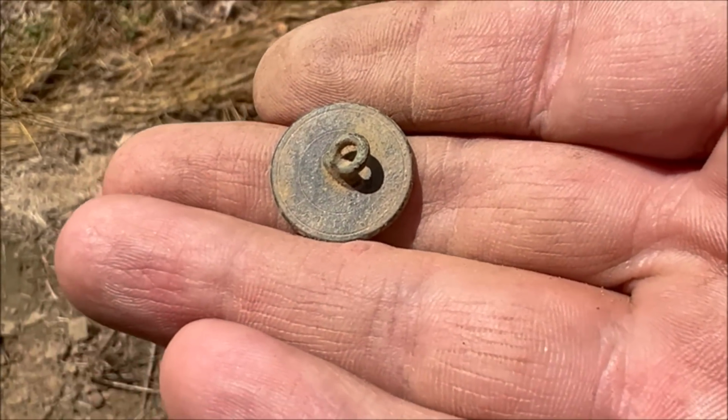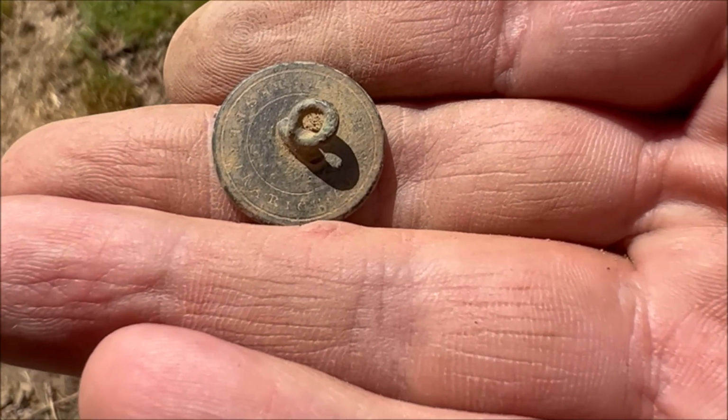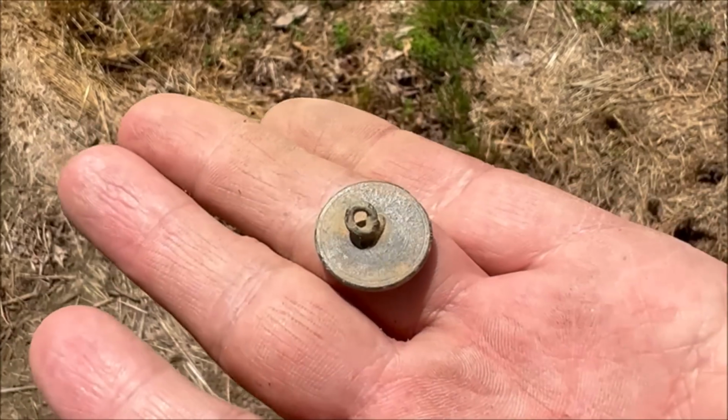But look at that, Doug. If you come take a look at it, at the bottom, it almost looks like it says... I see the writing, but I can't make out either. It's still dirty for me as well, but that's a great find. Two sweet buttons for me on the day.